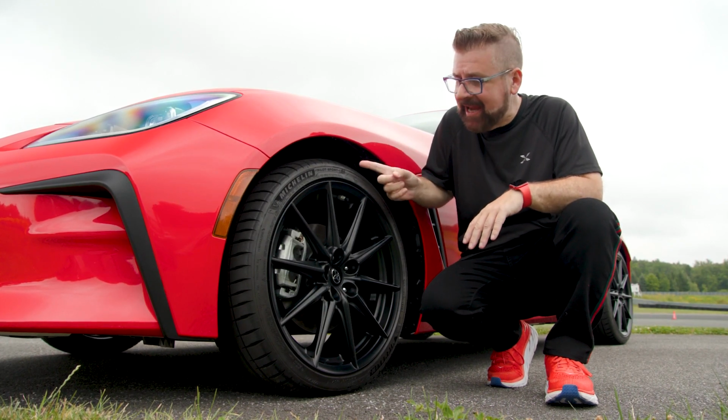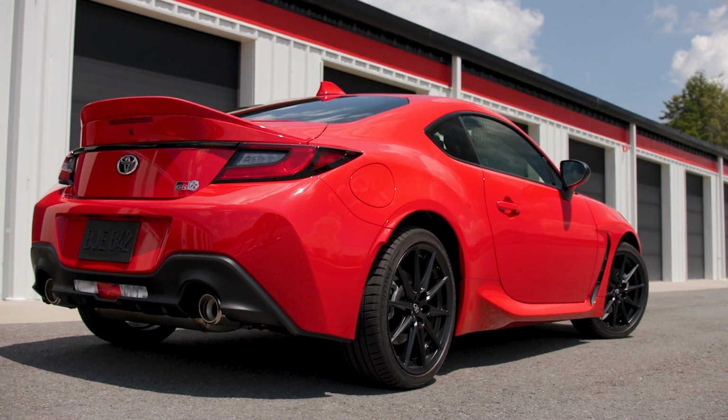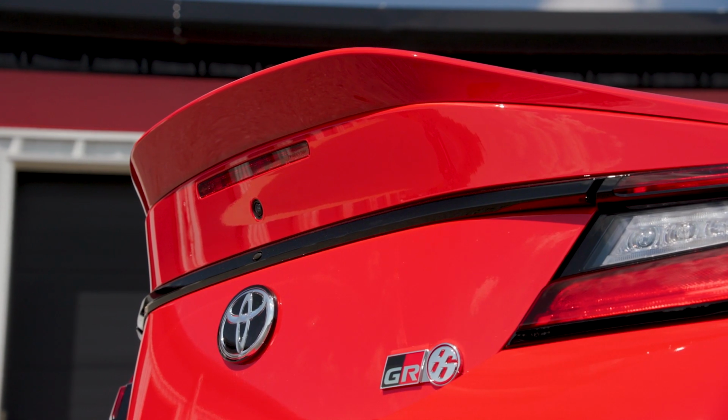With the premium you get 18-inch wheels, and these wheels were inspired on the premium by a Japanese sword. You also get a really nice aero spoiler on the trunk.